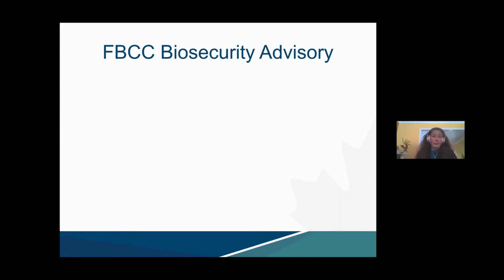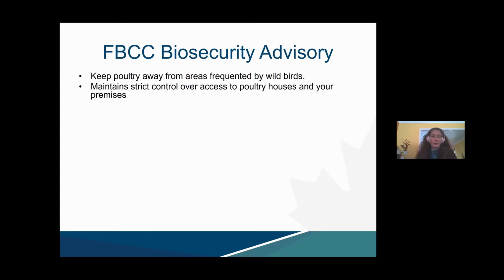From the Federal Board, I thought there was very good information too. It is a biosecurity advisory, going through steps that should be implemented by poultry producers. Again, keep poultry away from areas frequented by wild birds. It talks about strict control over access to poultry houses and your premises, and it's very simple. We all know it, yet it's very easy to make a mistake about barn entry and access, and it's also easy to implement. So it really is about keeping that awareness.